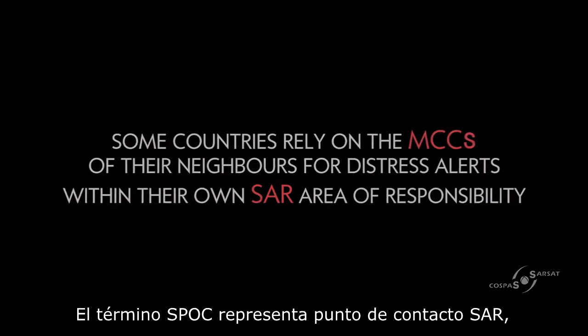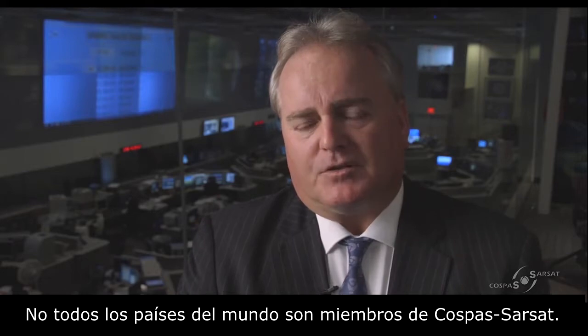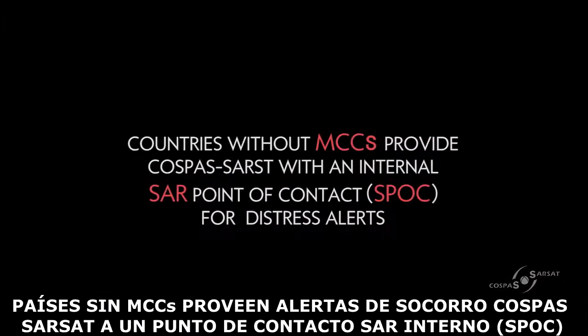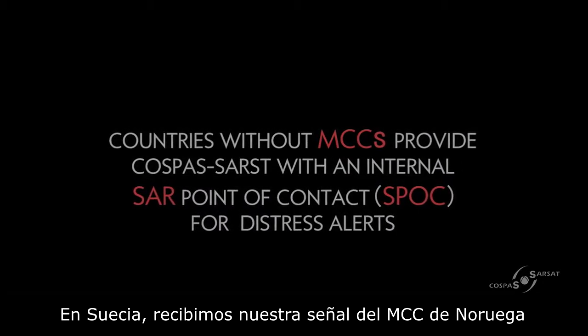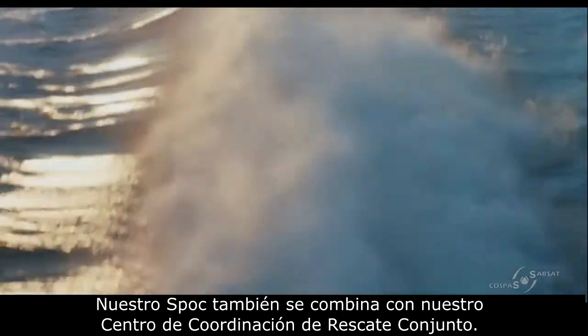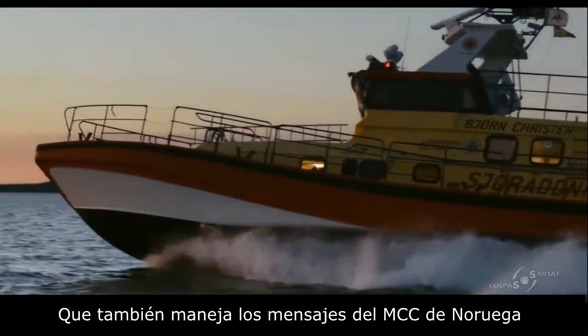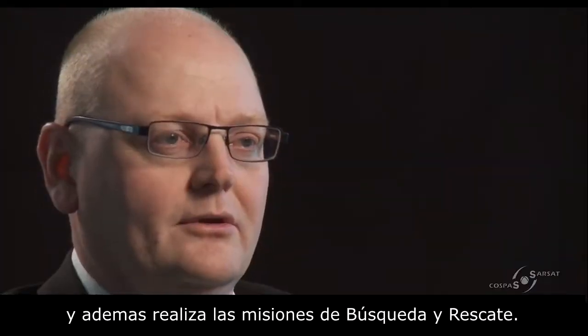So the term SPOC stands for SAR point of contact, which is search and rescue point of contact. Not every country in the world is a member of Cospas SARSAT. In Sweden we get our signal from the Norwegian MCC. We have no MCC of our own. We have a SPOC, which is the designated contact in our country, which receives the Cospas SARSAT signal from the MCC. And our SPOC is also combined with our Joint Rescue Coordination Center, which also handles the message from the Norwegian MCC and also conducts a search and rescue mission.